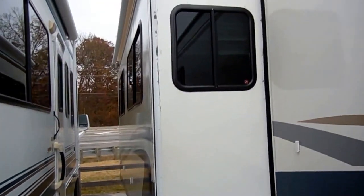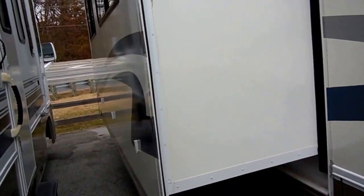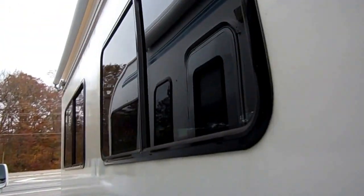And folks, you can't go wrong with a Workhorse. Very heavy duty chassis. It's basically a diesel chassis with a gas engine, so it's something made to last many, many years.